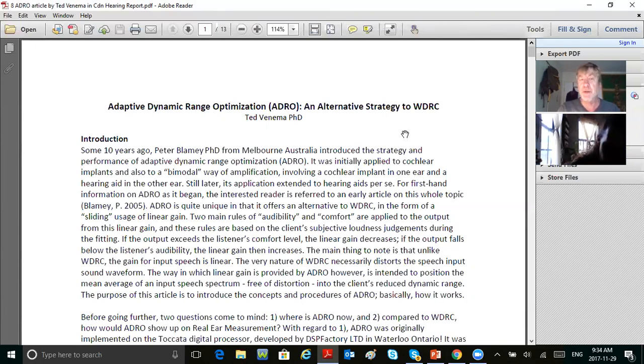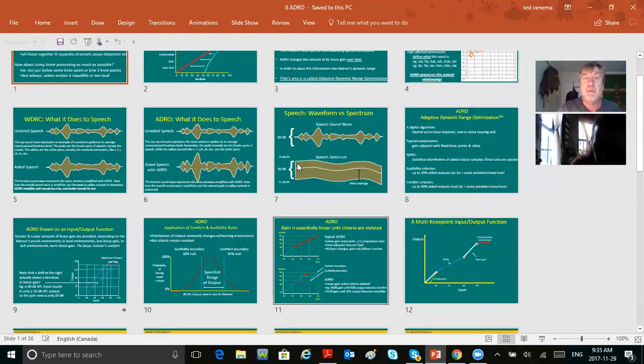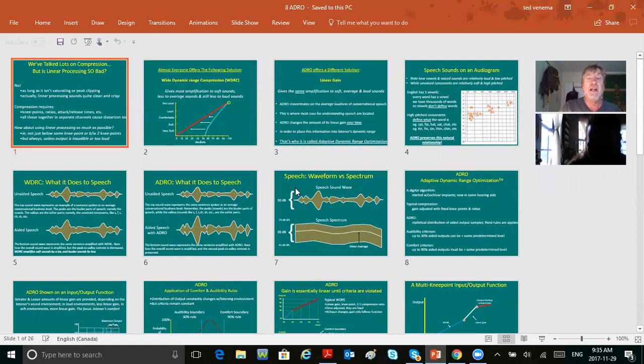Adaptive dynamic range optimization, quite a mouthful, is an alternative to WDRC, and that's what the title of this PDF document is. In the textbook, I don't even know what the chapter is called. I think it's just called ADRO, but I don't have the book in front of me. I'll now go to the PowerPoint slides because those are always a little more juicy, a little more fun, a little more colorful, and I'll highlight this first slide and we'll talk about it.